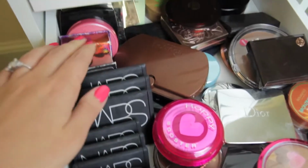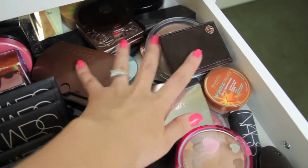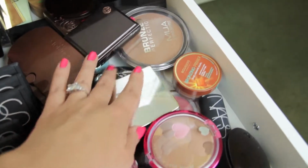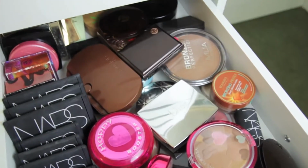I've got a couple of Benefit ones here as well, and then towards the front, or towards this side anyway, the right hand side, I've got all my bronzers. So there's a Bourjois one, Shiseido, MUA, a real mixed bag of kind of high end and high street.